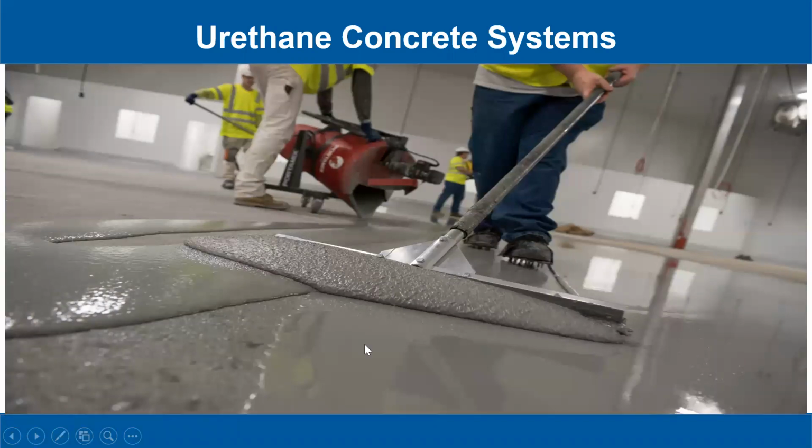It expands and contracts at almost the identical rate as concrete, which means when it's thermal shocked, it's not going to crack, because epoxy doesn't move at the same rate as concrete. This is different than epoxy. This is a urethane chemistry. This is what you want to use in your commercial kitchens. I know I've said that a few times, but I want to stress that if you're doing a kitchen and you're calling it epoxy, that's okay, but just as long as it's not epoxy. It needs to be urethane concrete.